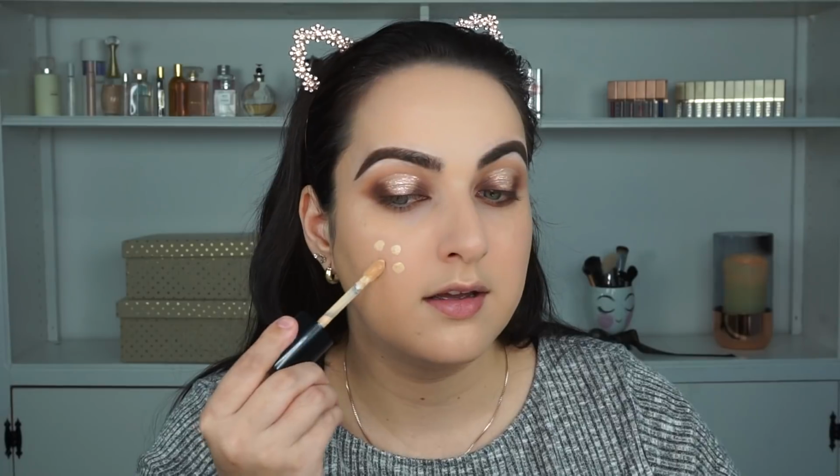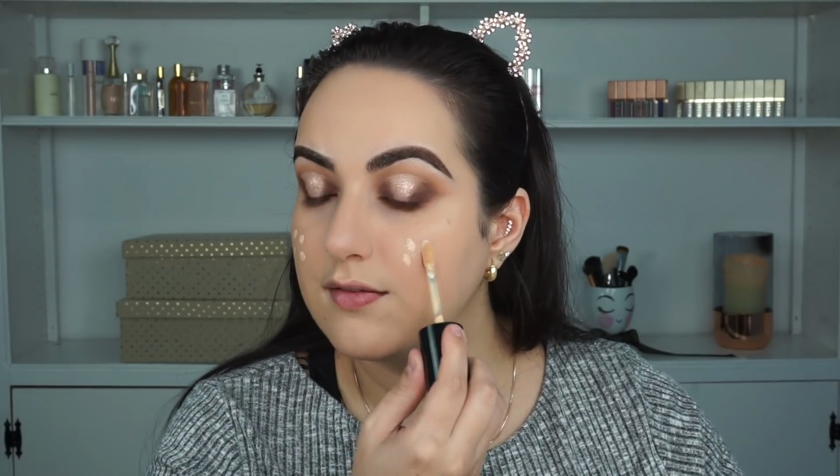I'm going to get my wet beauty blender, and we're going to start applying it. Okay, so the foundation is on, and this is a medium coverage foundation. So the issue I have with it is that if I'm doing a full glam like I am today, I want a little bit more coverage, and I get that by using my Born This Way concealer in the color Porcelain.